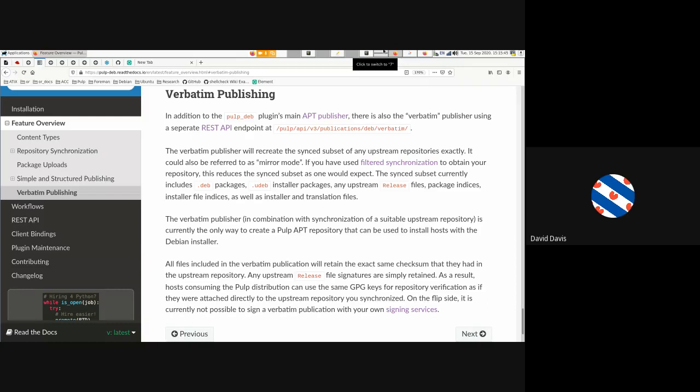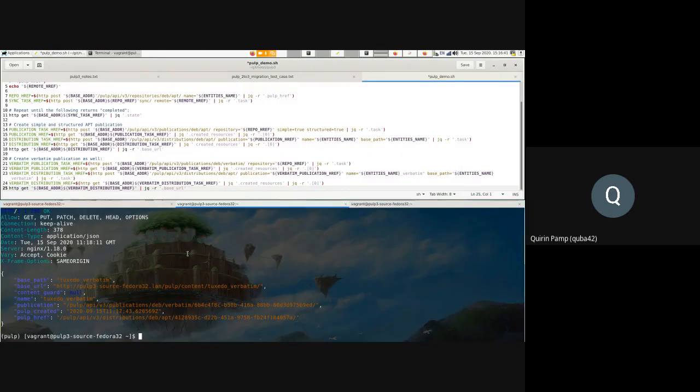I just had a question about verbatim publishing. How are you storing the metadata or the repository data when you sync, so that you can reuse it during publishing? So just as an artifact. The upstream metadata, for example, the release file, is downloaded during sync and stored as an artifact along with an appropriate content type. And then if you do a simple or structured publish, it just ignores those artifacts and will generate its own metadata instead. And if you use a verbatim publish, it will just basically loop over every artifact that you've ever synced and put them back to the same relative path as before. And this will include, for example, the upstream signatures. And I guess I will switch over to the demo now, because there we're going to be able to see it.